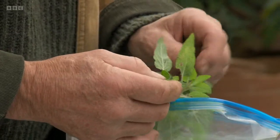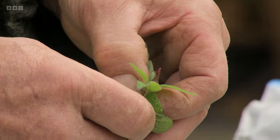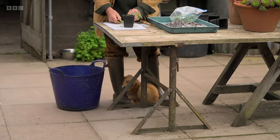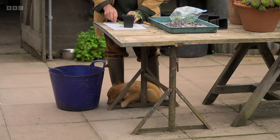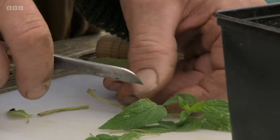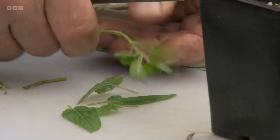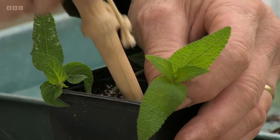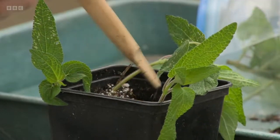Now you can see there's a bud on this one, and I'm going to nip that bud off, and that should be fine. Now is not the best time to take salvia cuttings. This is an insurance policy, just in case you lose the parent plant. The best time is either in spring or again in about June, July, when you've got really vigorous growth and not so many flower buds.